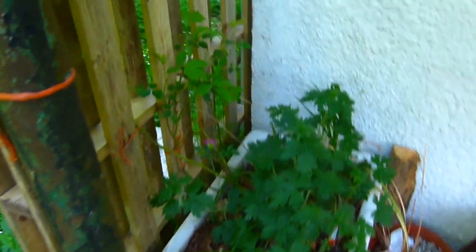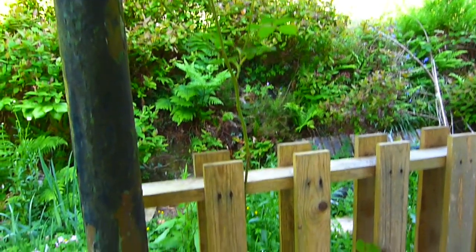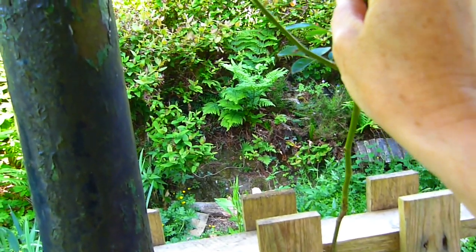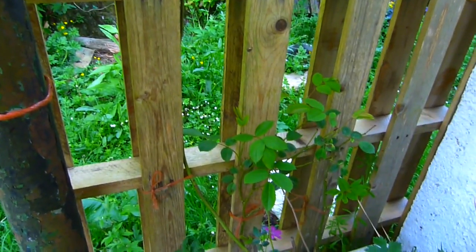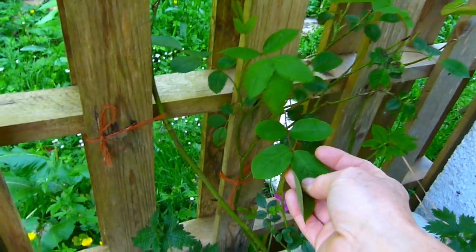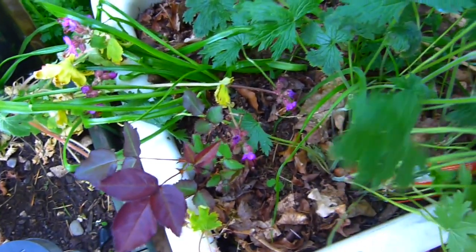Down here is my Pilgrim. I moved her off Pilgrim's Arch and I've transplanted her around here. Seems very happy, but no flower buds on it as yet, but a really good healthy stem here. I'm hoping this is going to grow and fill this void here and give me a nice bit of rose. This is just an old pallet that I've tied up, and there's some lovely new leaves on it since I transplanted it as well. Lovely geranium in here.